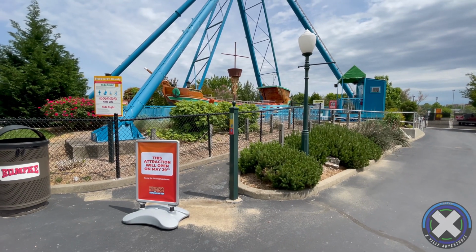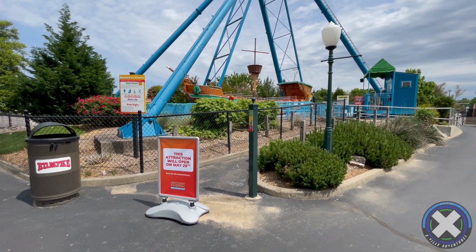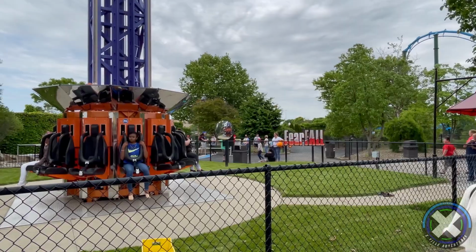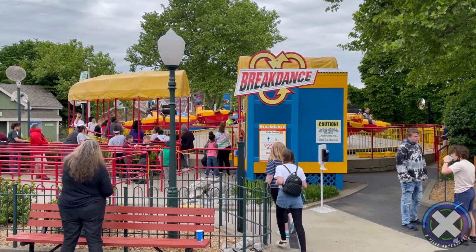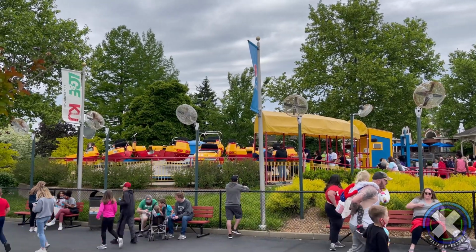And here we have Kentucky Kingdom's swinging ship ride called Bluebeard's Bounty. Unfortunately, it is closed until May 29th. And this right here is called Free Fall, and it is the drop tower of the park. And this right here is called the Break Dance. It is basically a spin flat ride, and it goes pretty fast.